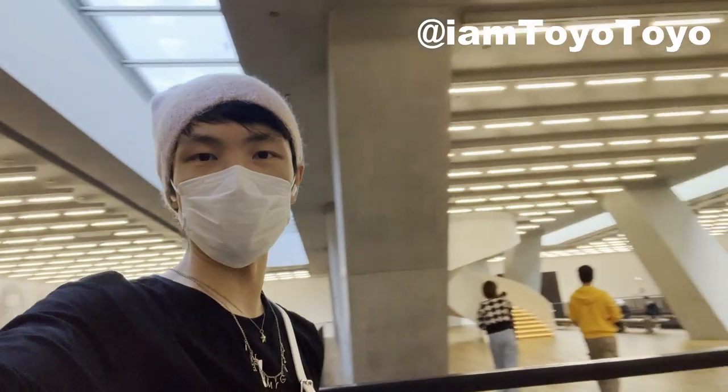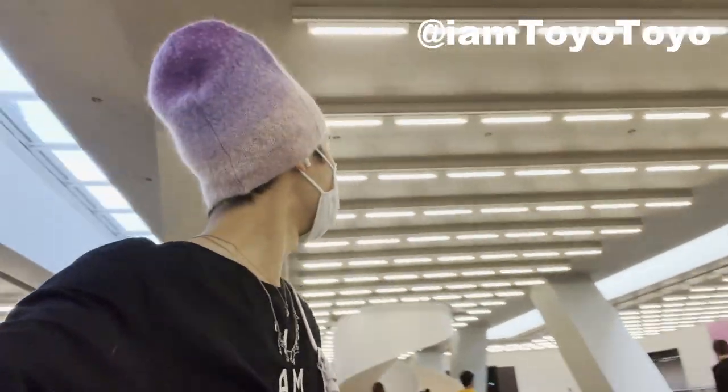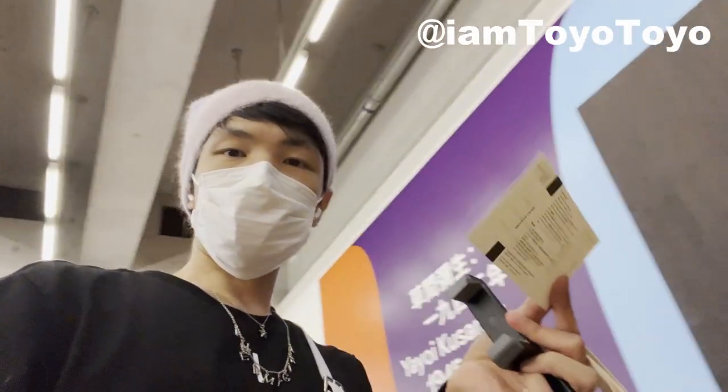Ooh, wait, where's the pumpkin? Where's this giant pumpkin? Here's the pumpkin. Okay, just got my ticket scanned. Ta-da, there's the entrance.